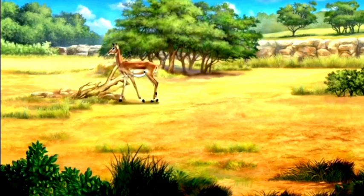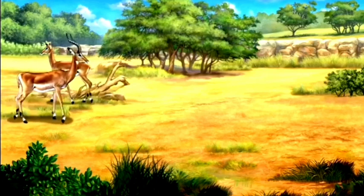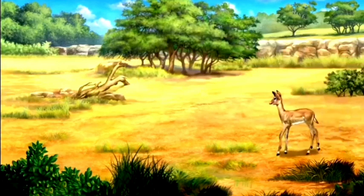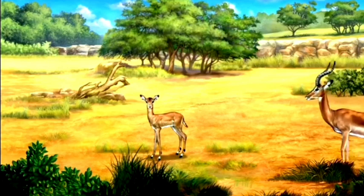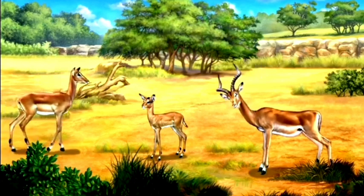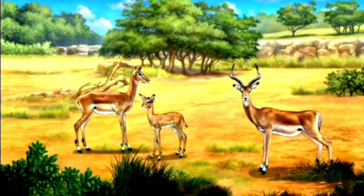Male impalas use their horns to fight each other. They sometimes fight to see which male will lead the herd. Baby impalas are called fawns. Mother impalas put their babies together in groups called nurseries to keep them safer from enemies, called predators. Impalas are not picky eaters. They love to eat grasses, shrubs, and other plants.